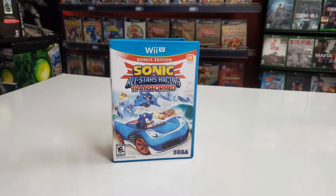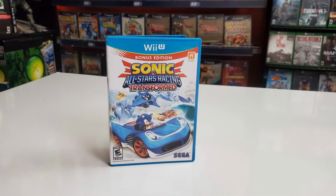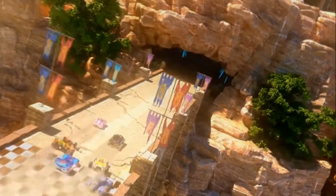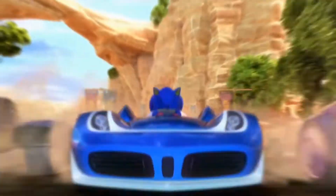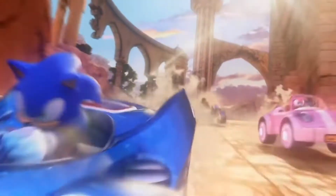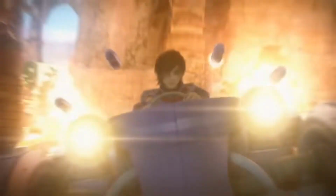So I'll pick this one up at a local thrift store for $5 as well, for the Nintendo Wii U. This is Sonic All-Stars Transformed. You race between your car, your boat, and your plane, and it has a drift mechanic that works effortlessly. But beyond that, whenever you're playing this game, it is such a treat.